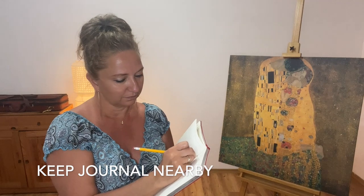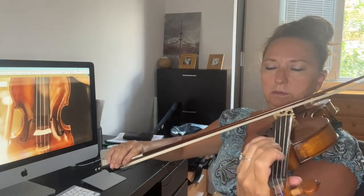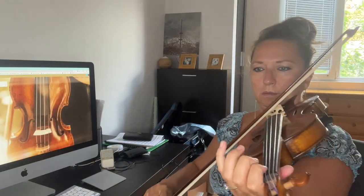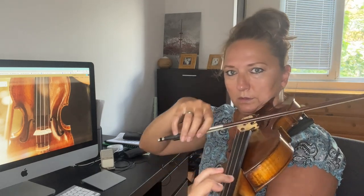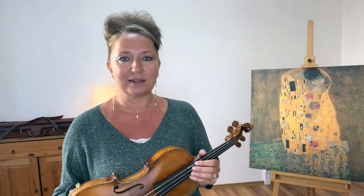In order to stay organized for your practice sessions, it's good to keep that journal nearby if it's a hard copy, or if you're practicing next to your computer, you can easily pull up your Google Doc or your Trello board that you are organizing your practice sessions in. You have that there with you. Report in at the end of your practice sessions, and then that way the next time you practice, you know what you want to work on.